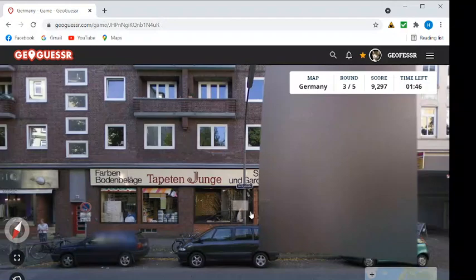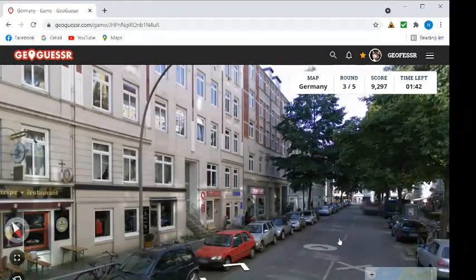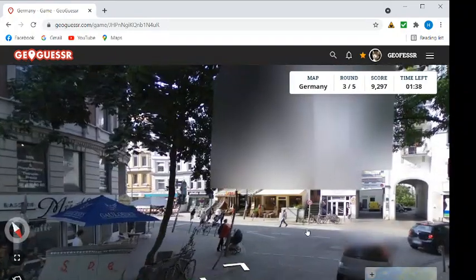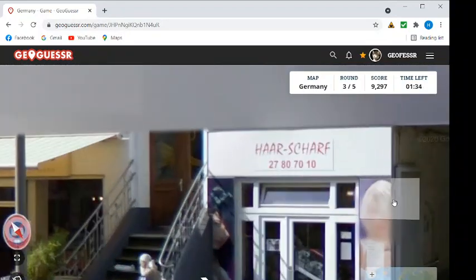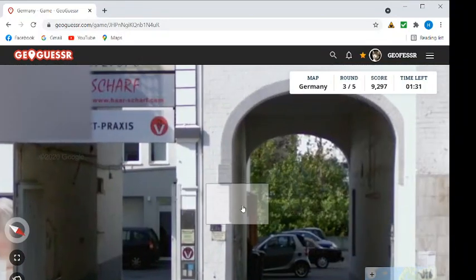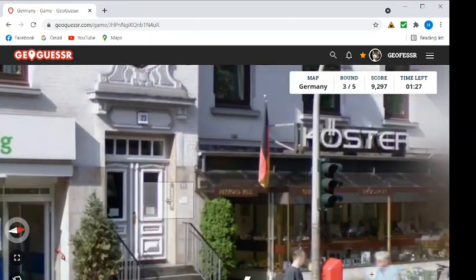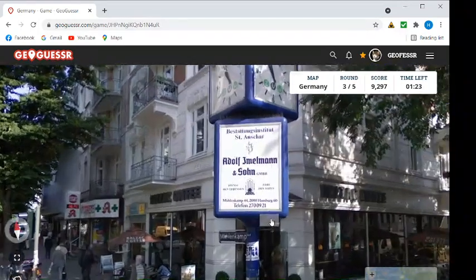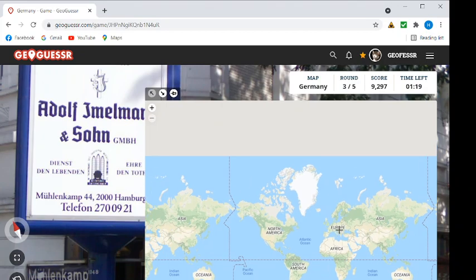Oh, this one actually looks like it could be different from that other sign, which I don't know. Could we have walked across a municipal boundary without noticing? Maybe you could do that in the Ruhr area. You could walk from Essen into Gelsenkirchen or whatever. There's so many cities in that area. No, Hamburg. Okay.